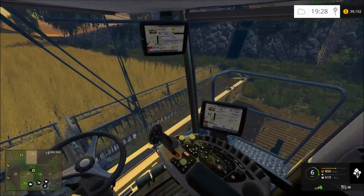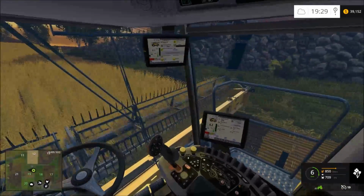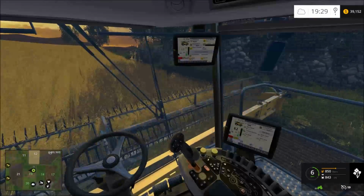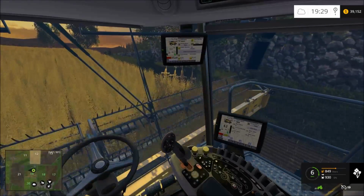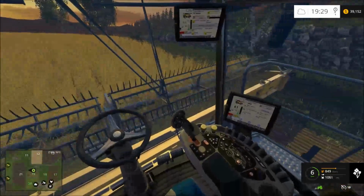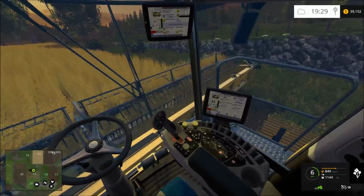So don't really know how much. It might not even get us that amount since it is a small field, but we'll see. But we'll sell all this grain. That's what we will be doing. We won't be storing it for a little while. That way we can get more money rolling in.